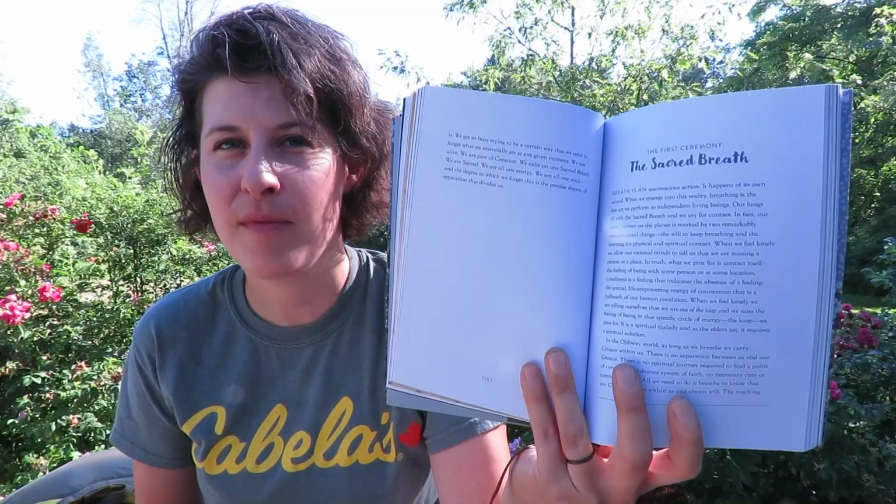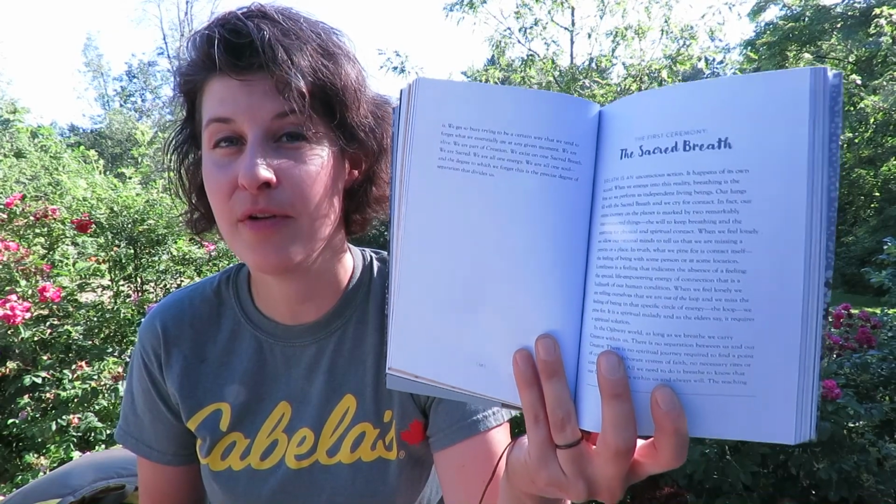I want to read to you a section of one of the ceremonies in here that is really important nowadays. It's in the section called Breathe. So let's just take a look at it. I'm going to read to you just an excerpt from the first ceremony called the Sacred Breath. Relax, let go of all tension or expectations or plans. Close your eyes. Breathe. As you breathe, allow yourself to feel the process. Notice the way the air feels coursing through your nose or through your mouth. Feel the swell of your chest as it fills your lungs. Feel the way your muscles and your ribs react. Feel the quiet and stillness all around you.